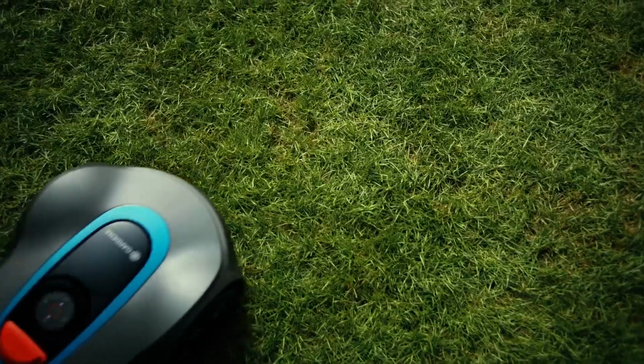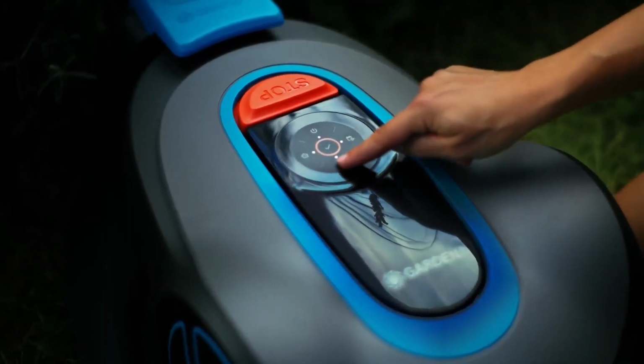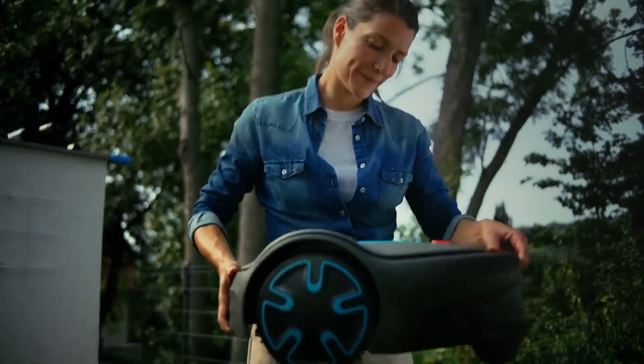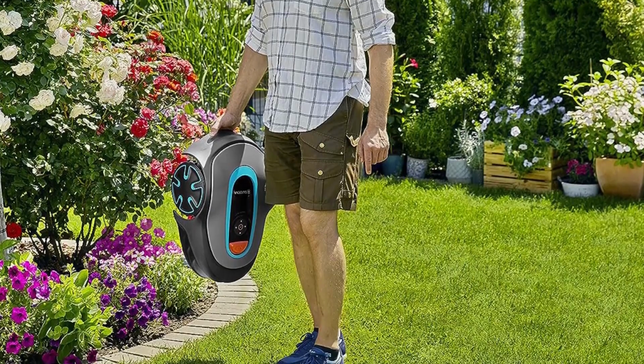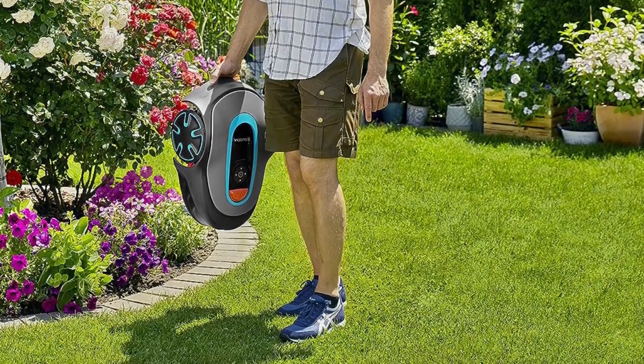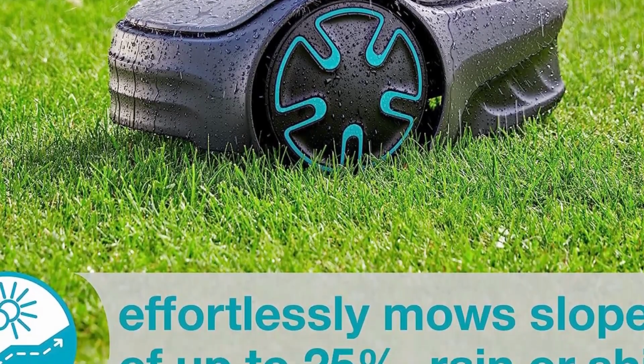It stays within bounds thanks to a perimeter wire and navigates better with an intersecting guide wire. The cutting height is relatively low, ranging from 0.8 inches to 1.8 inches, making it ideal for dense grass and smoother terrains to achieve the best lawn appearance.